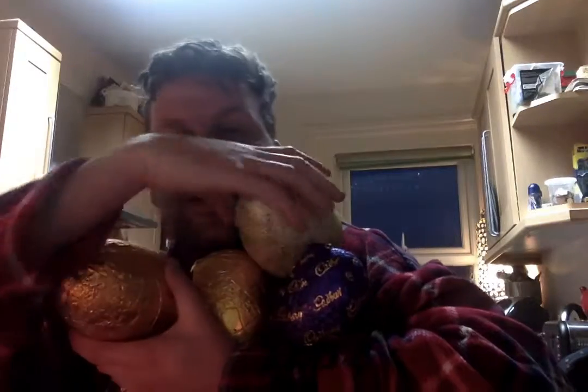Loads from my mum and dad, which I love to bits. Thank you ever so much. There's so much chocolate. But what we're gonna do, we're gonna be really good in a week, and then we can have a treat day on the weekend. Oh my god. Look at the chocolate.